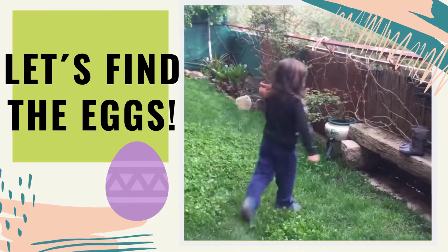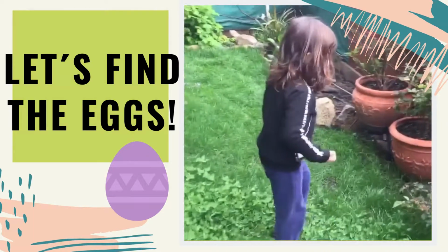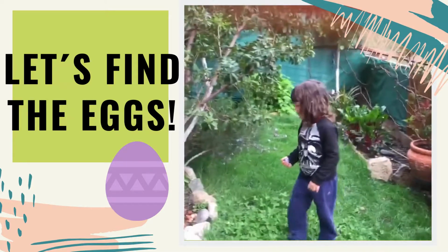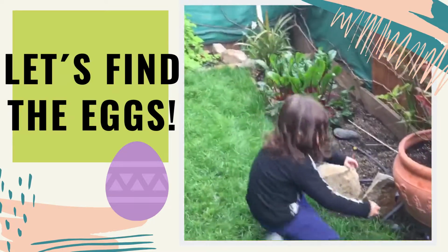Where is the egg? There it is! One! More eggs! More eggs! No, no eggs! Under the plant pot! Here is the plant pot!